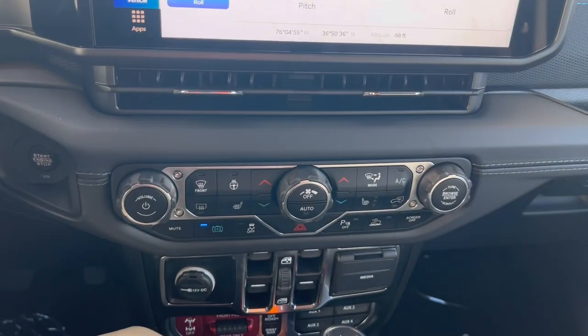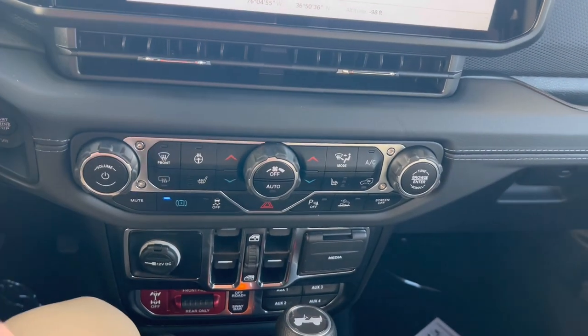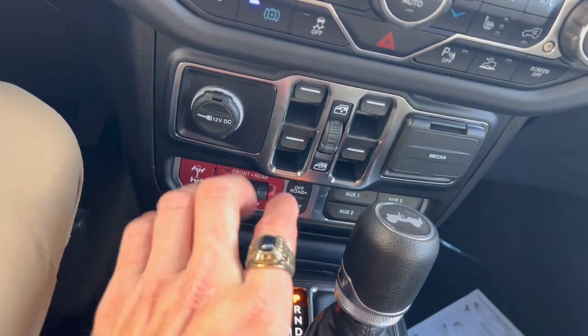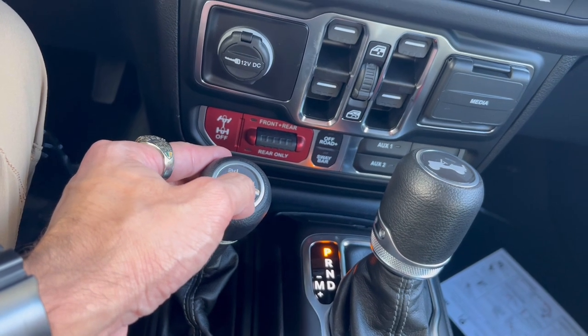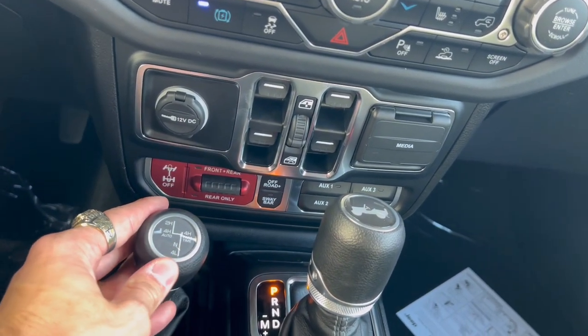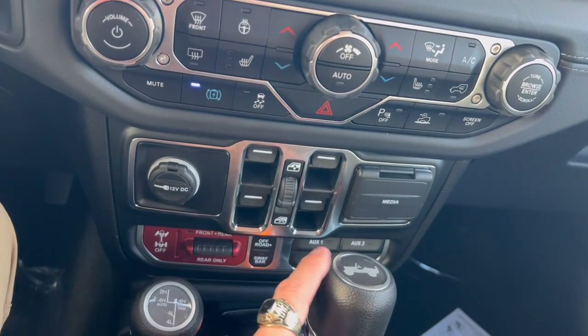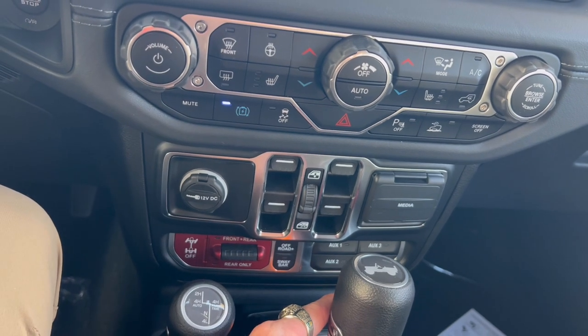On here, you're going to have heated seats, a heated steering wheel for the front. Down here's your off-road stuff, your part-time four-wheel drive systems right here. Two high, four auto, four high part-time, neutral, and then your four low for rock crawling. Over here, you're going to have your auxiliary switches, which are plug and play if you want to add some extra lights to this bad boy.